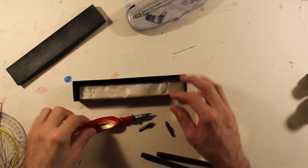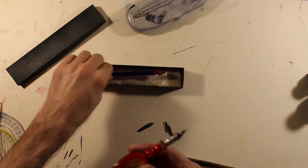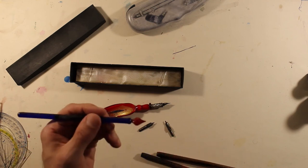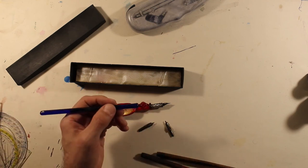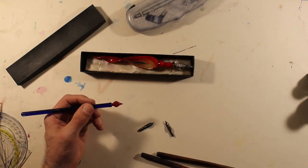Occasionally I use these. Something I got. This is a normal dip pen. This is really pretty cool. This is a glass pen. These were common here after the war. So they were cheap to make and kids could use them.